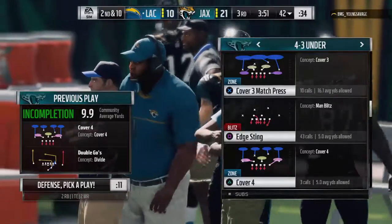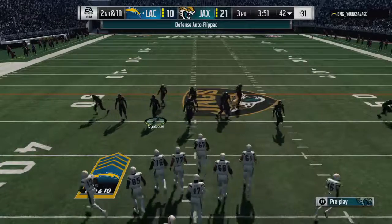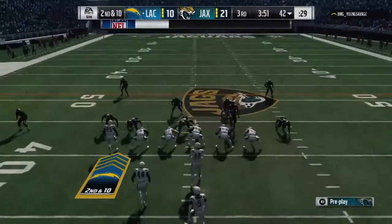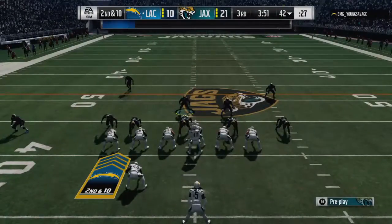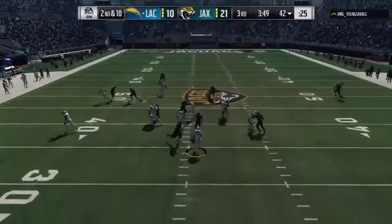This secondary, it really put this receiving corps on lockdown. Listen, they've worked together like a basketball team that's playing excellent defense. Great communication, doesn't matter whether it's man or zone. And especially against deep balls, as we saw there, they're not getting anything.